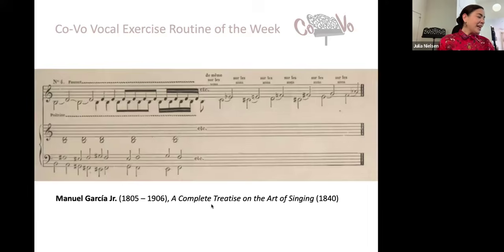Now, I will show you Garcia's original printed version of this exercise so you can appreciate just how old this training transition really is. So here you can see the French word for chest right here, poitrine. That's for the low notes. And the French word for falsetto up here, fausset, on the high notes.